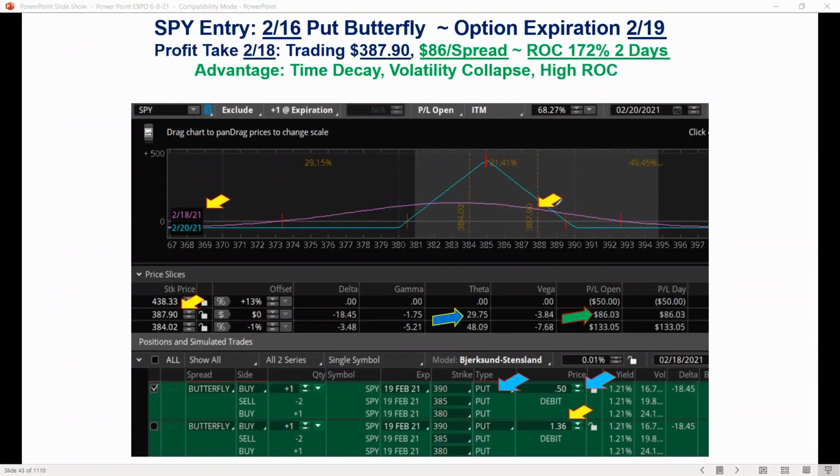But again, we weren't expecting it to happen. We just wanted to have a wide enough profit zone to make a short and have still a high probability to make money. And so this went from 50 bucks to 136. So boom, just close it out here, take the money and run. And that was an $86 per spread profit, again, on that risk of 50. So there's the 172% return in 2 days. So it was taking advantage of time, volatility collapse, and it gives you a high return. So that's what we're taking advantage of.